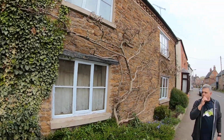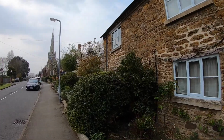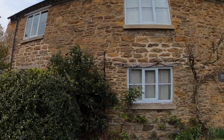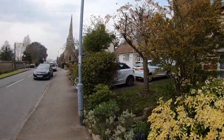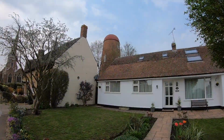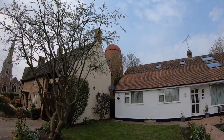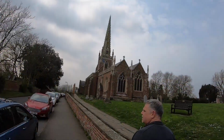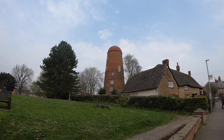It's a lovely old one too. Nice bit of wisteria. Yeah, that looks nice, coming out. Looks nice in bloom. A couple of flowers on it. That's the sailor's windmill. A better picture of it.